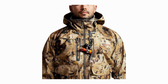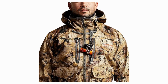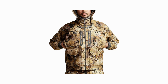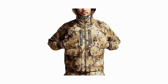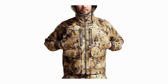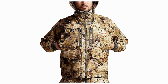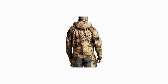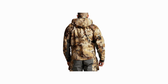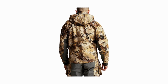In conclusion, selecting the best hunting jacket is a crucial decision for any outdoor enthusiast. The choice of a hunting jacket can significantly impact your comfort, safety, and overall hunting experience. After considering various factors such as climate, terrain, and personal preferences, it becomes clear that there isn't a one-size-fits-all solution. Instead, the best hunting jacket will vary from person to person. It's essential to prioritize features like insulation, waterproofing, breathability, and camouflage patterns based on your specific hunting needs. High-quality materials and craftsmanship are also vital to ensure durability and long-term performance.